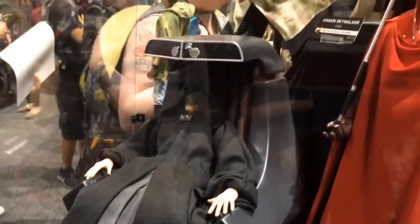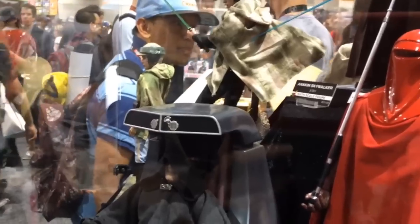You a fan of Star Wars? Oh, yes. So how many of these are you gonna get? All right. What's your favorite movie? Do you have a favorite? Empire. Did you see the Hoth Leia on the other podium? No. We got a couple of figures from Empire over there. Oh, okay. So be sure to check them all out.